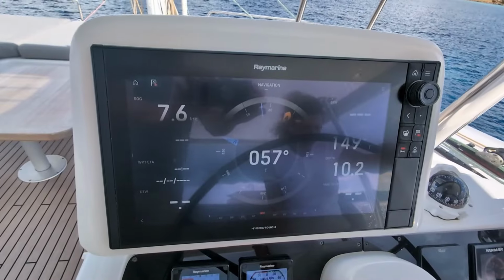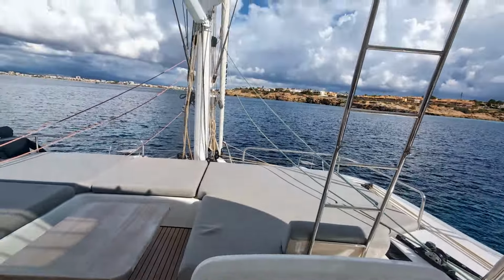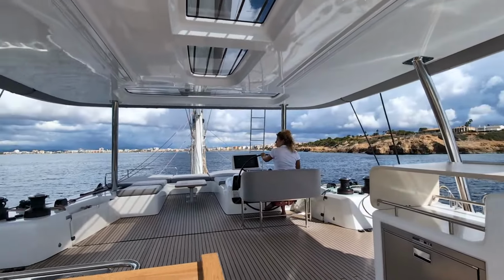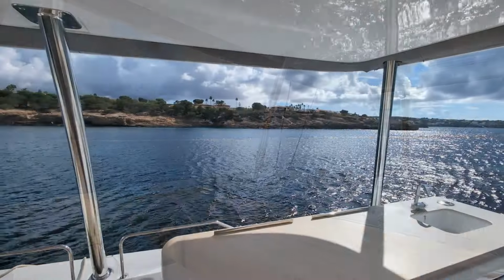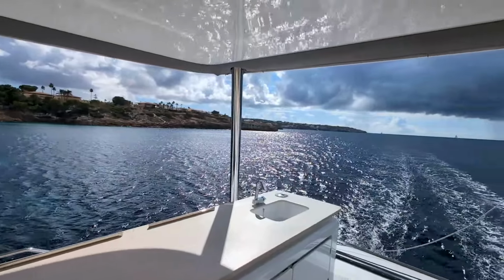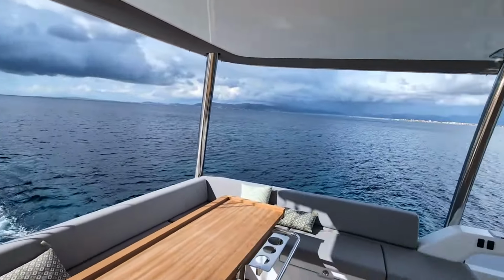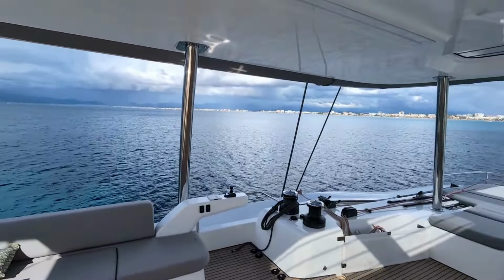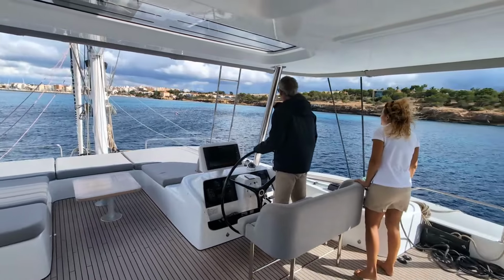Okay, so now we are motoring back to the marina at 7.5 knots. That was a great day out. Thanks to the friendly Lagoon team for organising the sail. This demonstrates that if you want visibility forward, or you are spotting submerged reefs in the water, the flybridge helm is hard to beat.